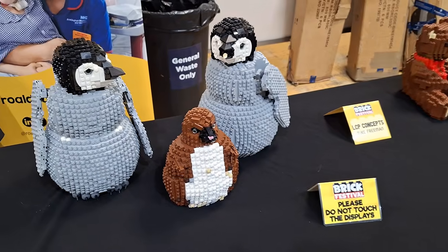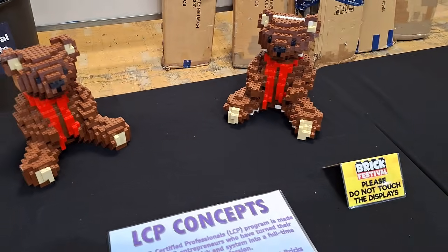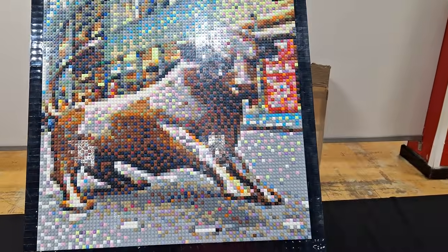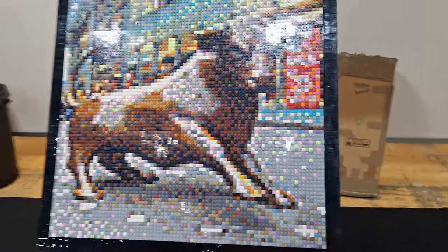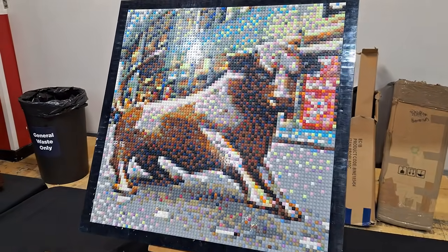I have a few of the models. I have seen these before actually in other shows. We've got the penguins here with a baby penguin. Got a couple of teddy bears. And then for some reason we have the Birmingham Bull in Cardiff. So there you go. Not quite sure that works, but there we are. That is still quite a nice mosaic, even though it's slightly out of location.